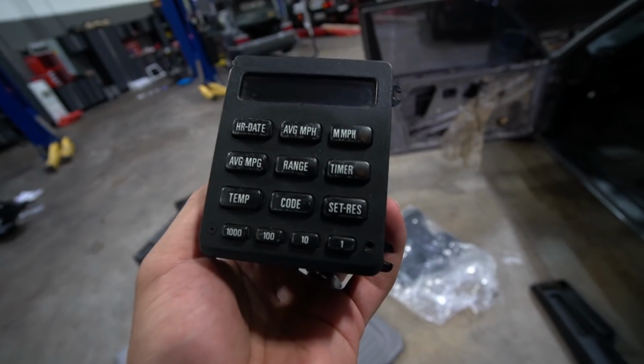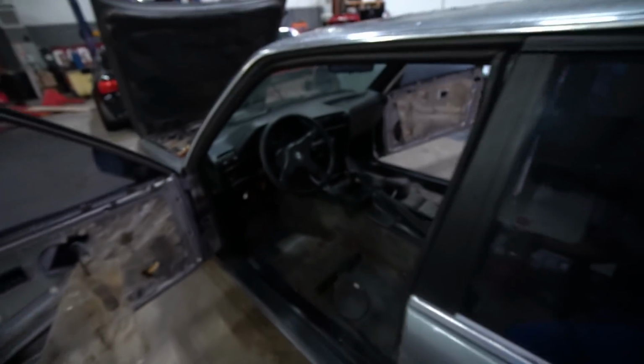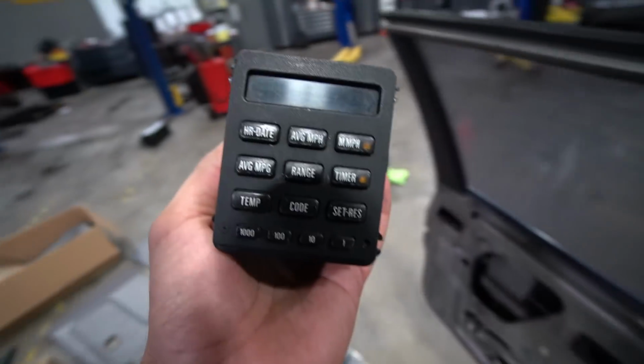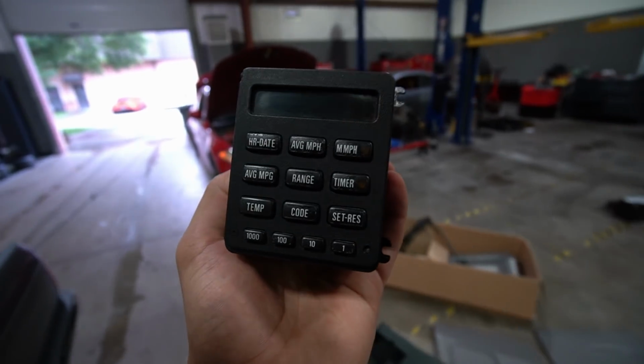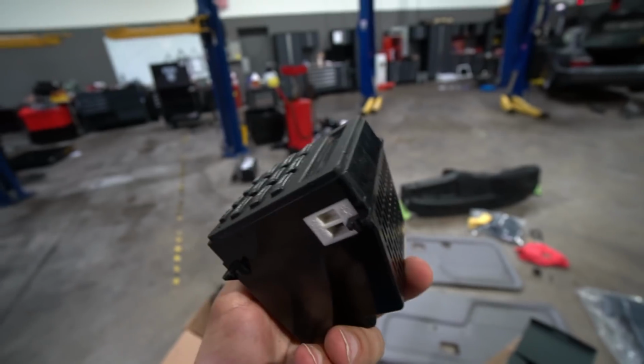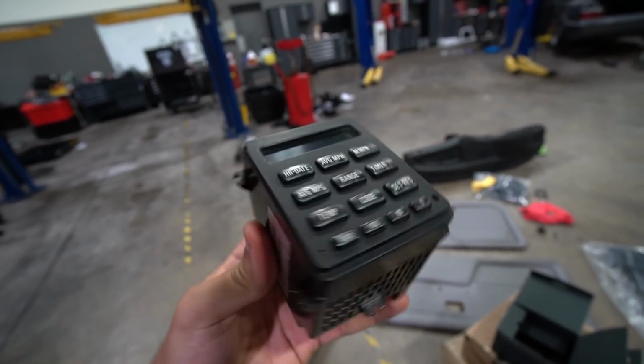Also got what they call, I think, the OBC computer, a little part that goes right here next to the radio. This is crazy expensive if you buy it brand new, like OEM. It's like $1,000 on ECS Tuning. I said screw that, found it on eBay for like 100 bucks used. And according to the seller, it works perfectly. We'll find out later on.